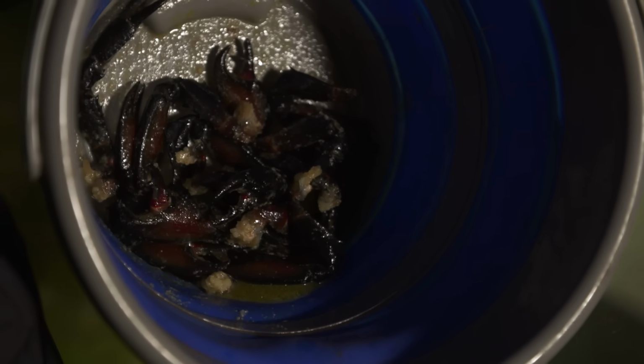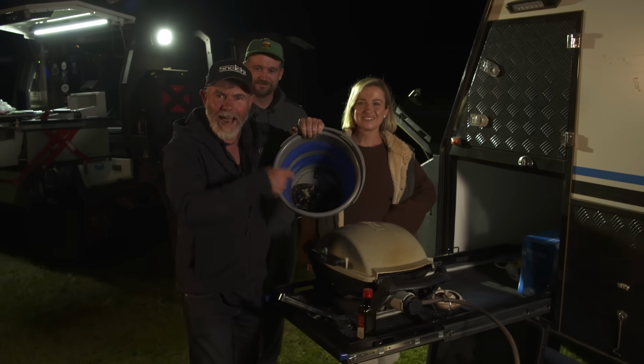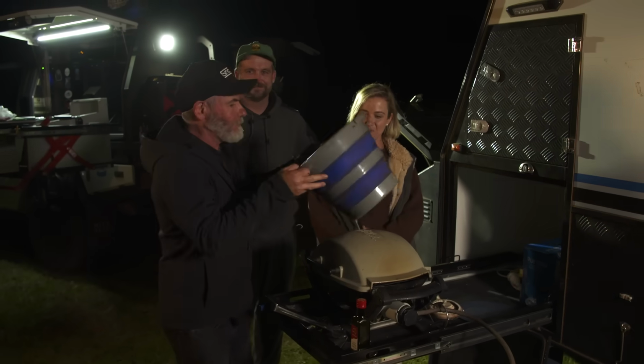Yeah? We're going to put the claws in there too because these bad boys here, when you crack these open, the meat inside the claw, they will make a mud crab claw look like you're eating wheat. That is pure juice.